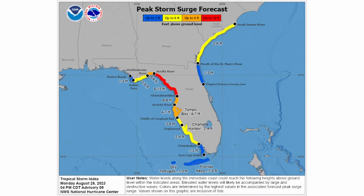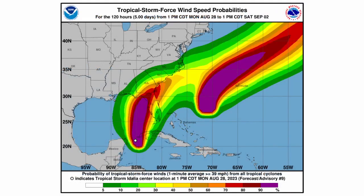Here's the new peak storm surge forecast. You can see now we're up to 8 to 12 feet in parts of the Big Bend. In Florida, Tampa Bay, 4 to 7 feet. Still dealing with that as well. So even down to the Florida Keys, we're also going to be dealing with that. Then on the other side of Florida, we're still dealing with storm surge. 2 to 4 feet of possible storm surge in the Carolinas and Georgia also possible.